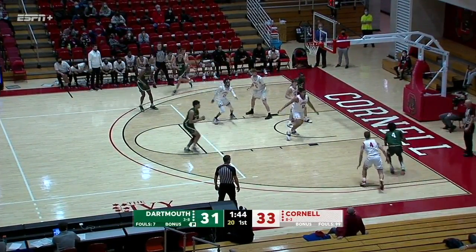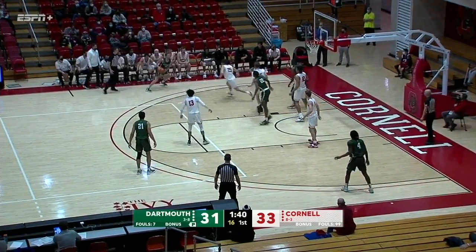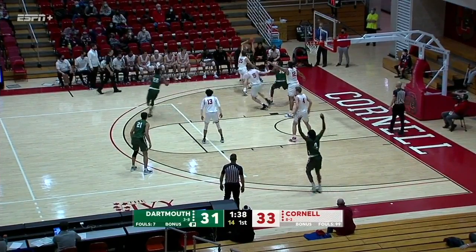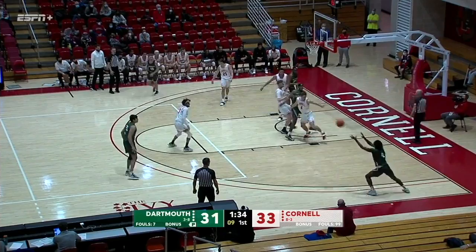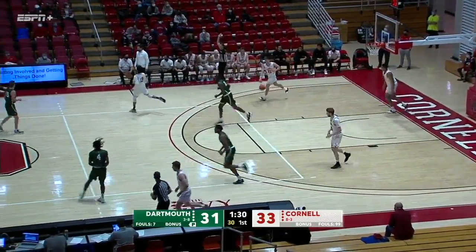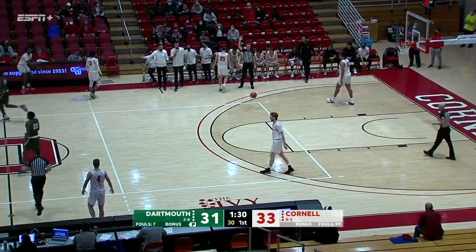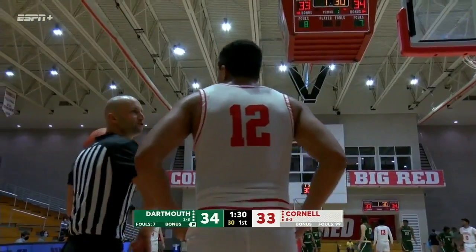Rice penetration cut off. Fake at the baseline. Ball movement around the perimeter. Barry cut off. Wade. Penetration, kick to the corner, stopping, popping, dropping a three-point shot is Isaiah Robinson. Three-pointer, shooting from the outside.